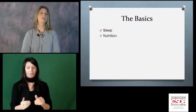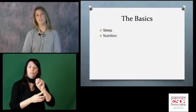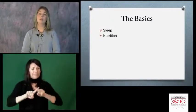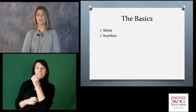Another key basic is nutrition. We all know that it's very important to eat a variety of foods, focusing on healthy foods rather than those easy and sometimes fast snacks and sugars.